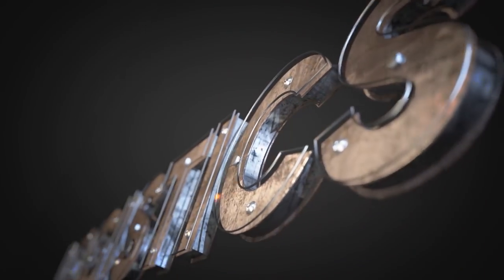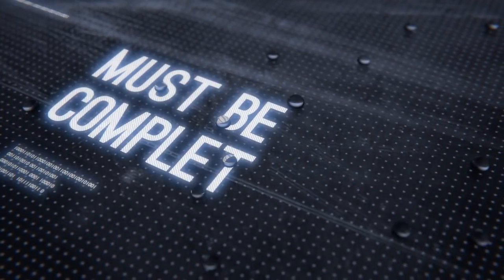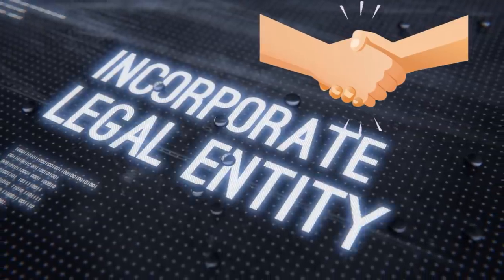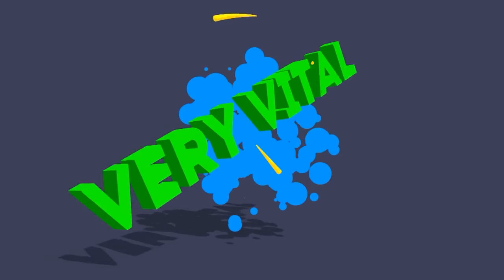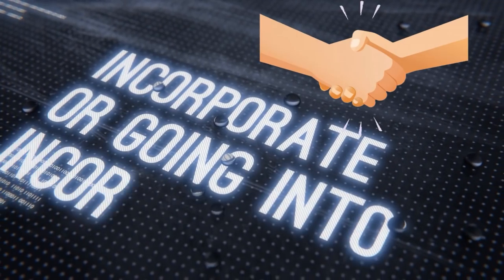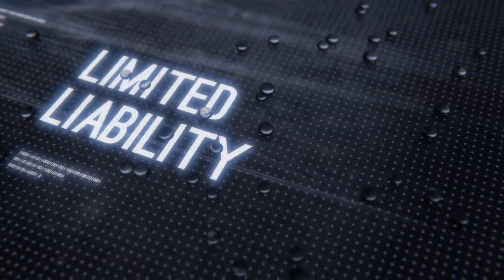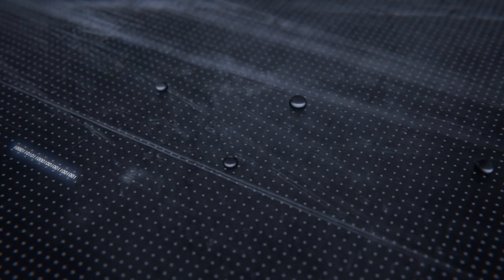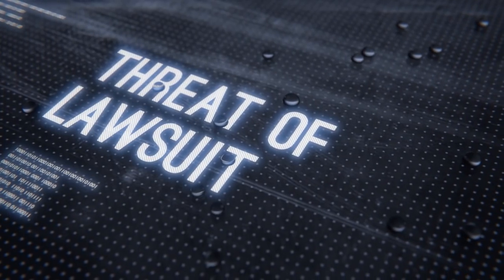And so I'll be talking about logistics. Now that you're close to opening your practice, logistics must be completed. Before opening your doors, you have to incorporate a legal entity and obtain a tax ID. This cannot be overemphasized because it's very vital. The main reason why people incorporate is because of limited liability. If there is a lawsuit, all the assets held by that company are subject to risk. Without incorporating, if you're solo, you've opened your personal assets to the threat of a lawsuit or whatever the case might be.